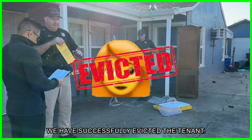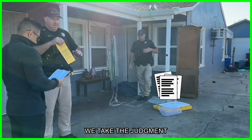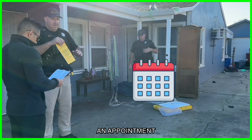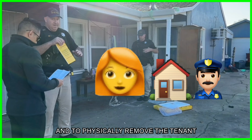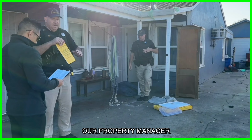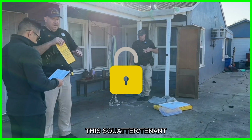We have successfully evicted a tenant. The judge gave us a judgment. We take the judgment to the sheriff's office, and the sheriff's office schedules an appointment for a deputy to go out there to the location of the property and to physically remove the tenant if she is still there and if she still won't leave. Our property manager is there to make sure that the property is properly secured, so this way this squatter/tenant does not get back inside.